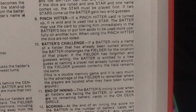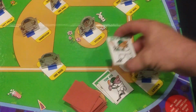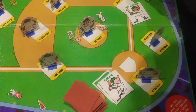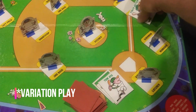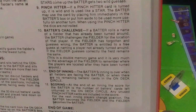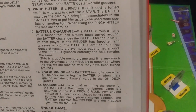When using the pinch hitter, the dice are not rolled. So we'd have this pinch hitter, and I suppose we'd just get 2 turns with him and we could say anything we want. I Don't Care is on first base. They'd say, no, What is on first base. Then you'd move him to wherever else and take another guess. Number 10 here is what really makes this an interesting game. It's called the batter's challenge.